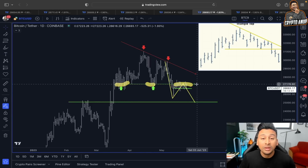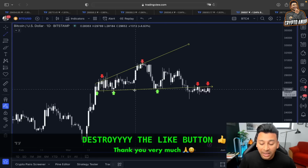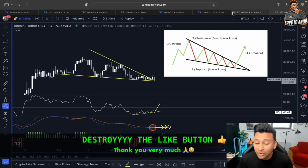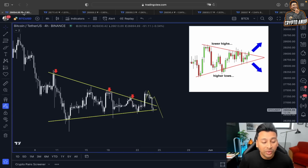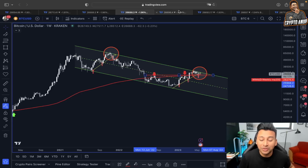The horizontal trend line or the lower line from this triangle top will be broken, and even the resistance from this broadening top will be broken. So let's hope for the best. Let's hope in the medium short term the price of Bitcoin remains above 26,600 range. So these were some of the quick updates that I wanted to share with you in today's video.